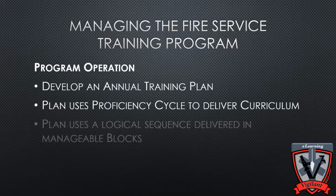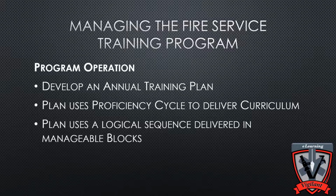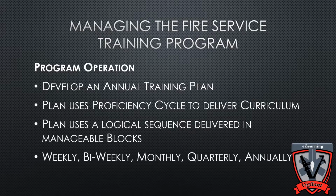And then that plan is going to use a logical sequence to deliver the entire program into little bits of manageable blocks, kind of like what we're talking about here today. There's 100 things we need to get done to manage this training program, but what we're doing is breaking them down into individual little blocks. And those individual manageable blocks, depending on what it is, we might have to do this weekly, bi-weekly, monthly, quarterly, or annually.